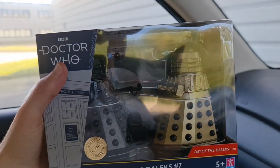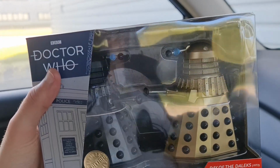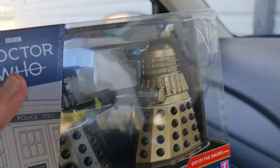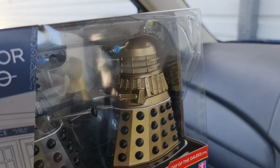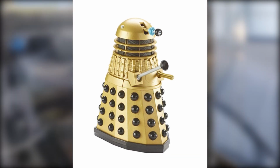This one just really popped out to me on the shelf when I first saw there were a few of them, and I know lots of people are after these because they look really gorgeous, the paint jobs. We've had this Gold Supreme Dalek loads, but they never seem to manage to get it right, and I think they finally have. So the previous release of this was kind of a yellowy matte gold.